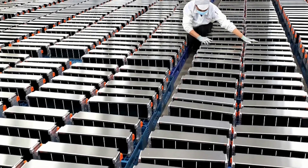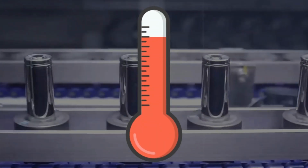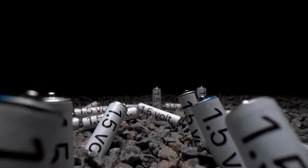While aging, each cell is closely monitored. Advanced AI-driven testing systems scan for voltage fluctuations, temperature changes, and capacity issues. Any defective cells are identified and removed to ensure only the highest quality cells continue to the next stage.